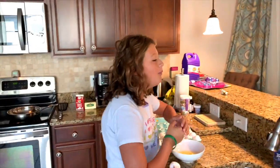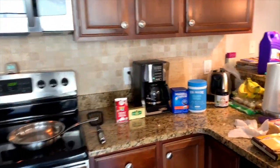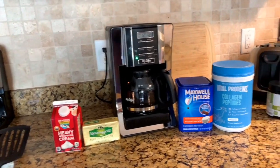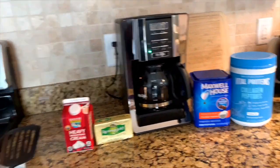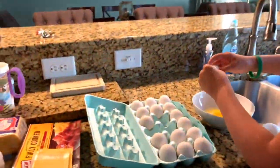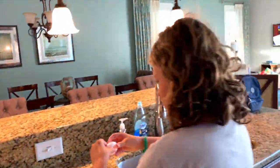All right, so we got coffee going. Oh my God. This is what's going in the coffee. Some butter, some heavy cream. I brought my collagen peptides. Kylie's cooking up some eggs for us. Some bacon. And that's gonna be breakfast.